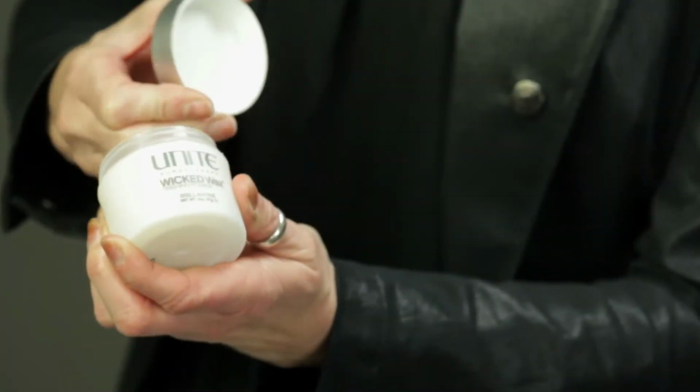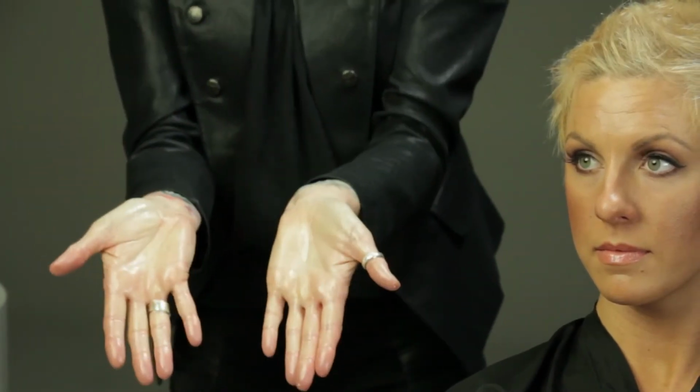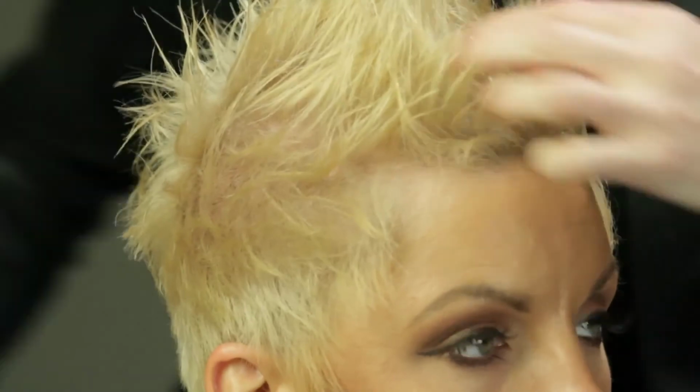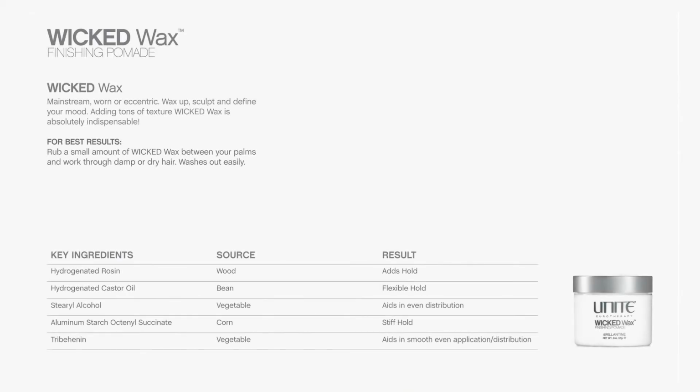I would use this for separation, definition with a lot of shine, maybe through the ends of a long layered haircut that's been textured, short haircuts where you want that separation, definition with shine. A small amount goes a long way. Washes out with 1 shampoo. Again, having the beeswax in it, there's no petroleum base to this, so it's not a heavy wax, it's a much lighter wax.